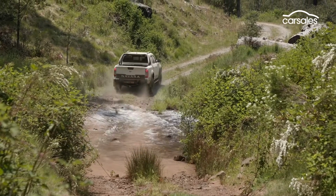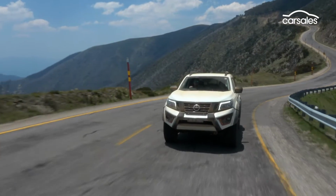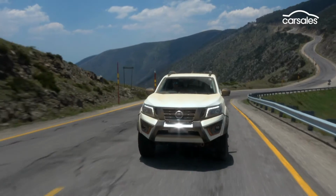But it's more refined on the road too, where it feels more sure-footed and more responsive than the standard Navara, while displaying less body roll.